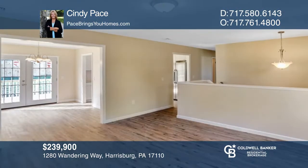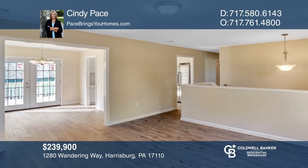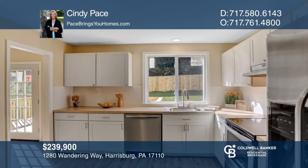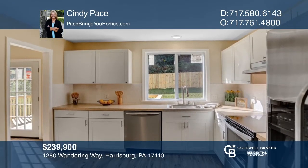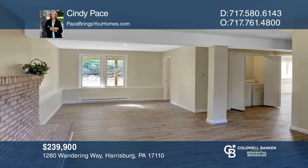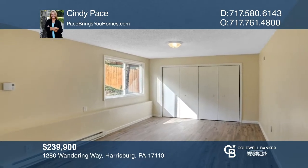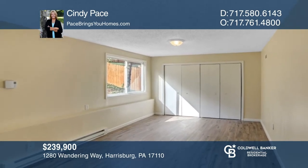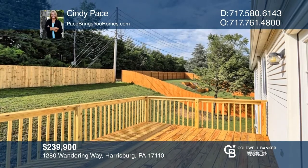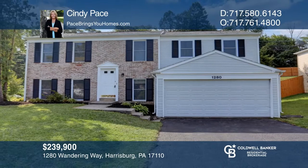This newly renovated 4-bedroom, 2-full-bath home features new flooring, carpet, windows, and more. The main level features a large living and dining room and a remodeled kitchen. The lower level is complete with a brick fireplace, large 4th bedroom, and a full bath. Enjoy your new deck overlooking the newly fenced yard. Ready to take the next step in obtaining your future home? Contact Cindy Pace to find out how.